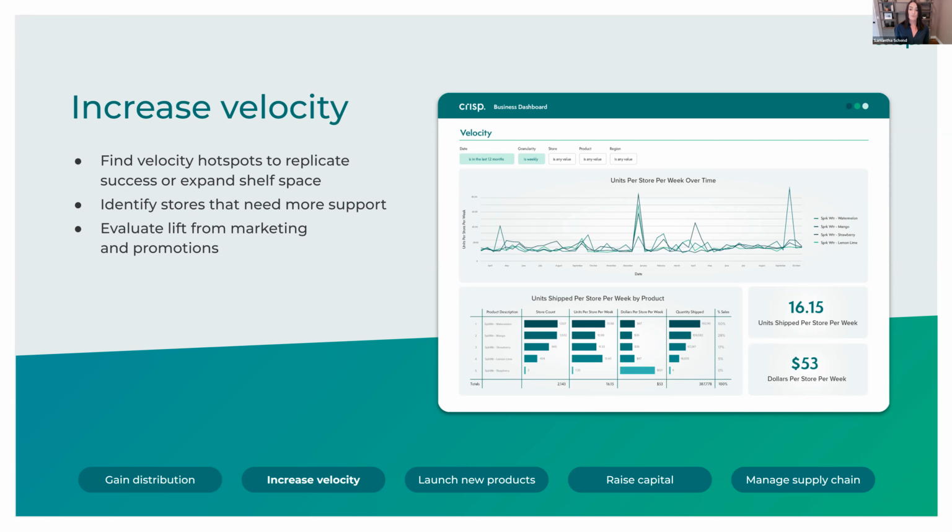At Crisp, we make it really easy for brands to identify those hot spots. One example with one of our customers, Zesty: they found when they were utilizing the platform that they had a very slow seller nationwide, but really strong velocity numbers in the Northeast. So what they decided to do based on what they were seeing in the data is optimize their product assortment regionally. And as a result, velocity increased across the board.